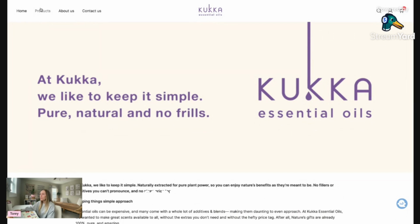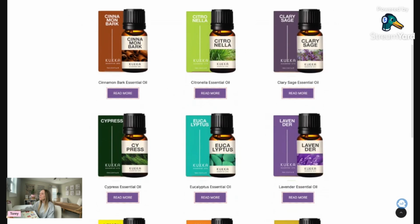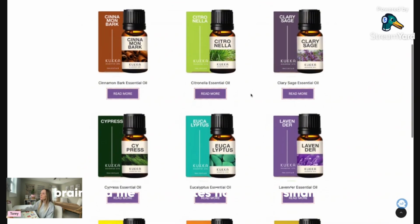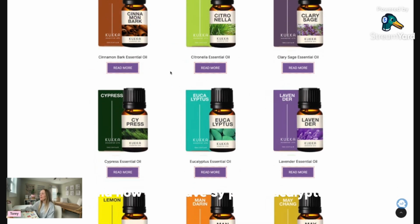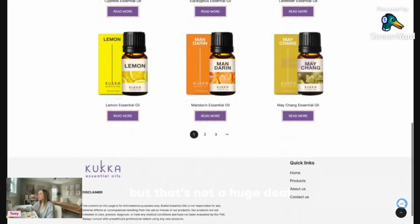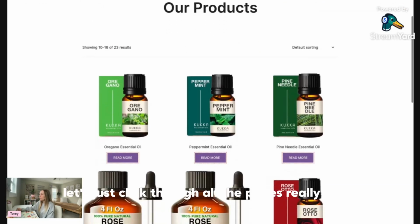So, product page here. We have cinnamon, citronella. The design brain in me really hates how this is cinnamon bark and how they have cypress eucalyptus. That messes with my brain, but that's not a huge deal. So they have 3 pages. Let's just click through all the pages really quick.